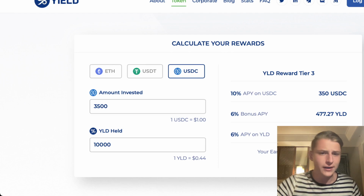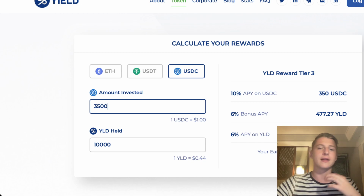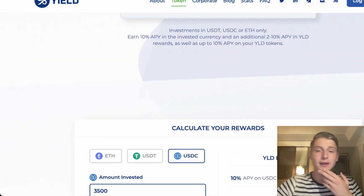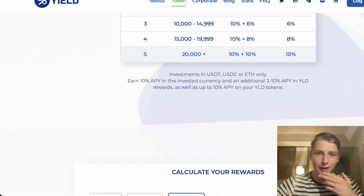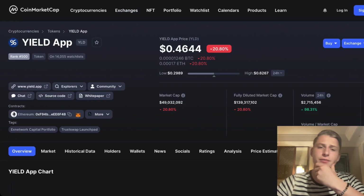And guys, this tier 5 account is so cheap right now, and I can't stress enough that a lot of people have not accumulated yet. That's the reason why I'm saying this to you guys. And let me go back to the chart here. It is just a very interesting coin.